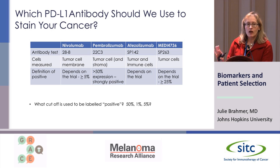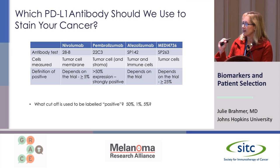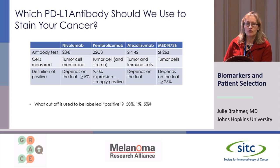Right now for lung cancer, this is the only area where an antibody is coupled with a test in order to actually receive it. For Pembrolizumab in lung cancer, you have to have 50% of the cells on that tumor test express PD-L1, and that's the only way technically you can get Pembrolizumab if you have lung cancer. Other tumors right now, this is not required to receive one of these antibodies, and I'll show you some of the reasons why that is.